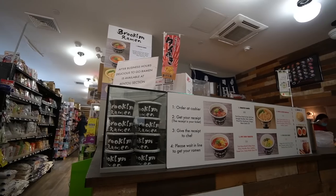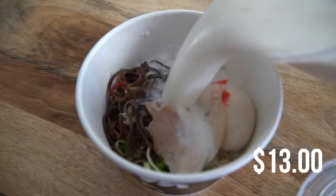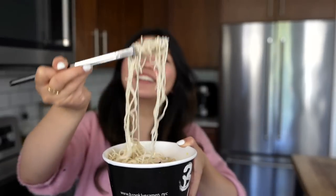So you can order ramen there. You just go to the cashier, you order there, and then you give them a receipt. And I got the tonkatsu ramen. I'm really excited. It smells so good. Here we go. Wow, the soup is so good. Noodles, nice and chewy. This tonkatsu broth, it's so good.